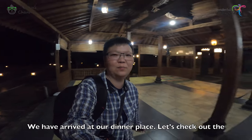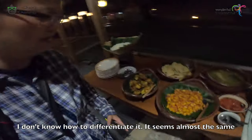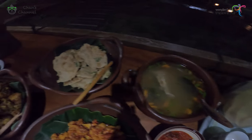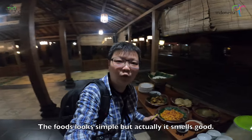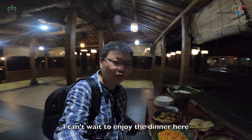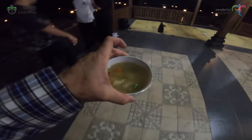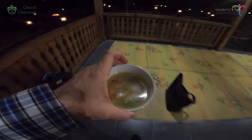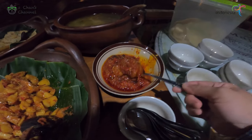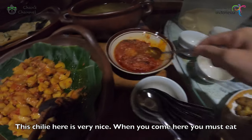We have arrived at our dinner place. Let's check out the homestay dinner, what they serve here. The food looks simple, but actually it smells good. So I can't wait to actually enjoy the dinner here. This chili is really nice. You come here, you must eat.